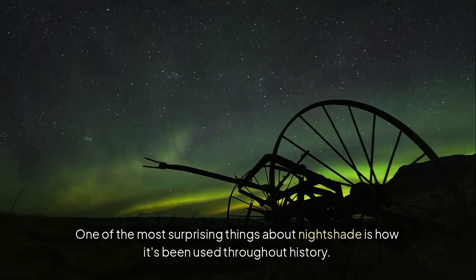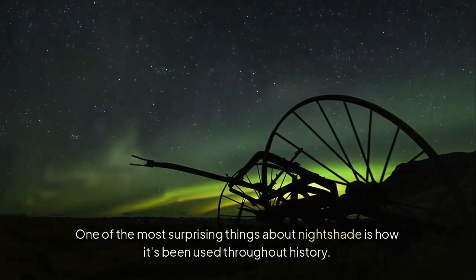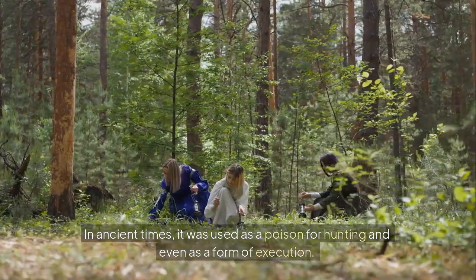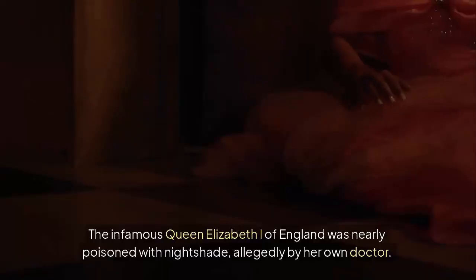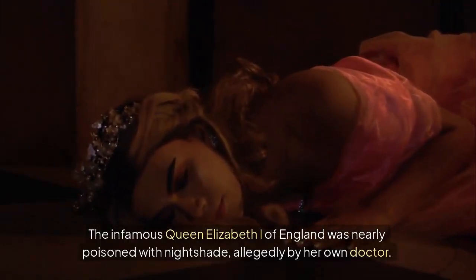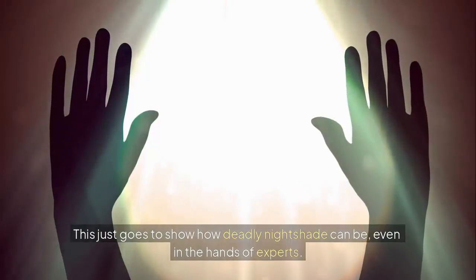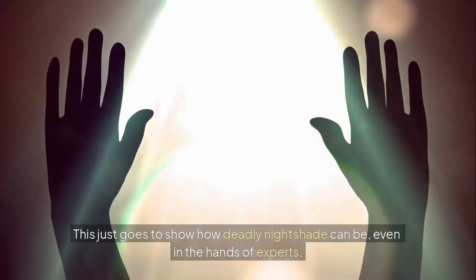One of the most surprising things about nightshade is how it's been used throughout history. In ancient times, it was used as a poison for hunting and even as a form of execution. The infamous Queen Elizabeth I of England was nearly poisoned with nightshade, allegedly by her own doctor. This just goes to show how deadly nightshade can be, even in the hands of experts.